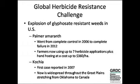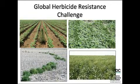This is a picture, 2 pictures of a cotton field in 2006 or 2007 when there were just random Palmer amaranth plants in the field. And farmers, when they first saw this, their answer was just to increase the rate of Roundup or increase the frequency of Roundup application.